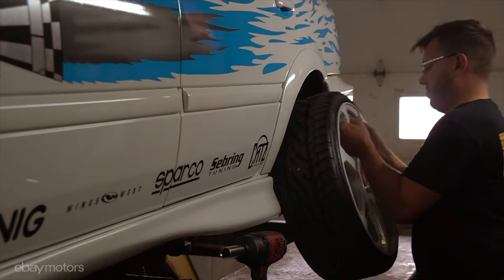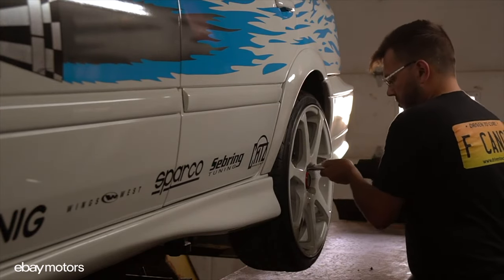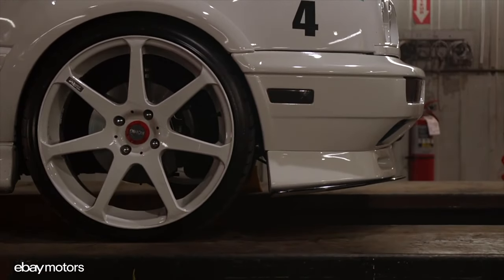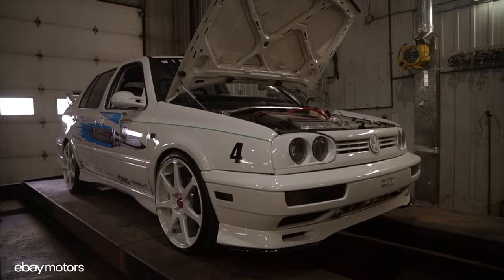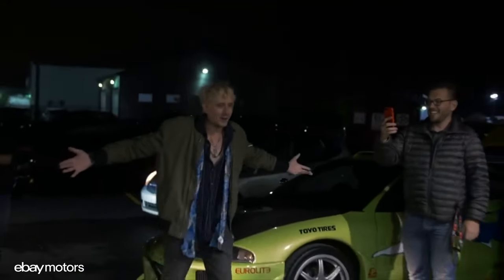My name is Dom. I've been working on cars for the past two decades. You probably know me because of my Fast and Furious cars, such as the Fast and Furious Jetta, the car that I built for the actor that played Jesse in the original Fast and Furious, Chad Lindbergh. We unveiled the car to him a few years ago and that video went completely viral.